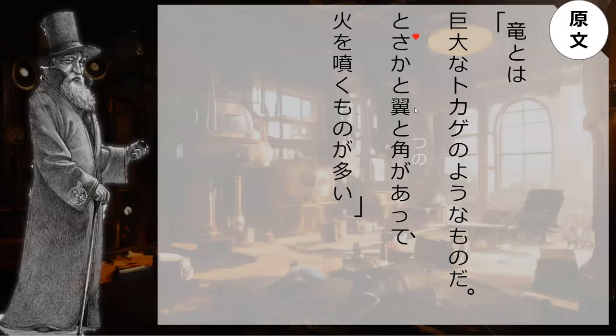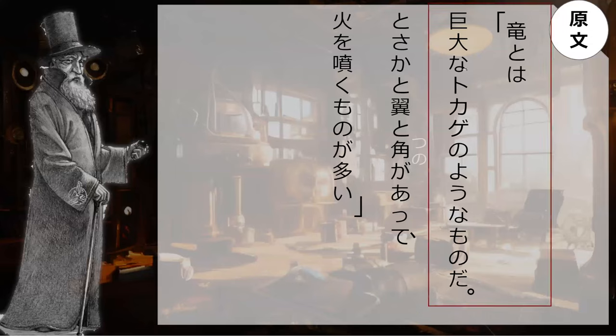Tosaka to tsubasa to tsuno ga atte. It has a crest, and wings, and a horn. So here, the particle ni is implicit. It was insinuated from the previous sentence, which was kyoryu to wa kyodai na tokage no yo na mono da. So we know he's talking about kyoryu. This sentence would be kyoryu ni wa, because the topic is still kyoryu, but since we already know we're talking about kyoryu, that's been dropped and is insinuated in the sentence.